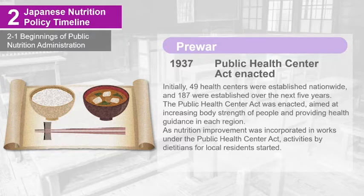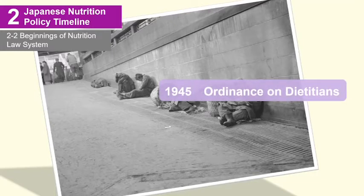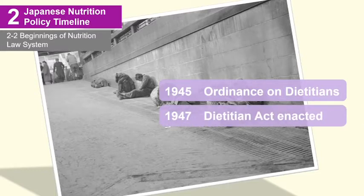local residents throughout Japan. In the period around World War II, the nutrition law system was created due to food shortages and nutritional deficiencies. As time passed, various systems for nutrition improvement were formulated. In 1945, the Ordinance on Dietitians was issued, formalizing the licensing requirements for dietitians in Japan. In light of the issues with food supply, development of dietitians became an urgent issue. In order to ensure unified guidance on national nutrition, the Dietitian Act was enacted in 1947. This act specifies dietitians' position and duties, and the licensing of dietitians was made a matter of law.